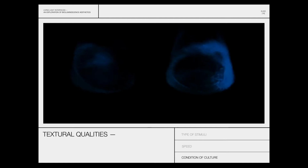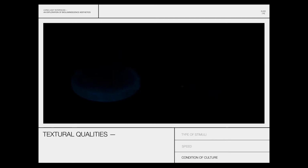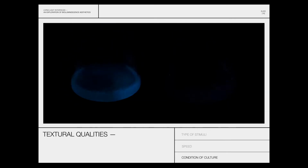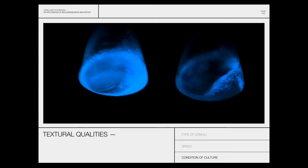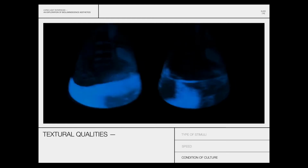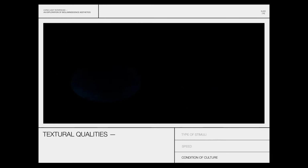Another interesting biological factor was the age of the culture. Over time, the culture is clustered by the metabolic processes of the cells, which clearly had an impact on the textural quality, as shown in the video. So on the right, you see the fresh culture, and on the left, an aged one.